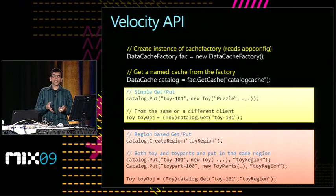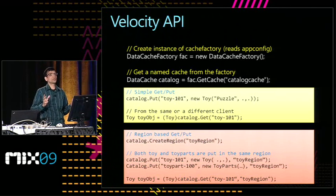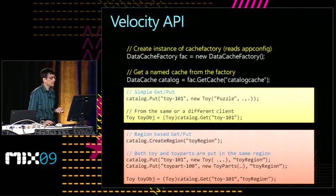Remember, though, if you put items into a region, they will all live in one specific node. So there are scalability implications of that. You've got to be aware of it. You should create multiple regions. Don't put all the data in one region. Then we won't be able to partition it and scale.